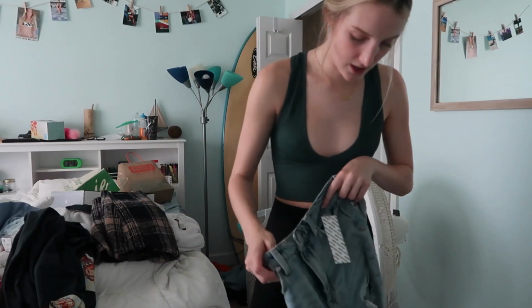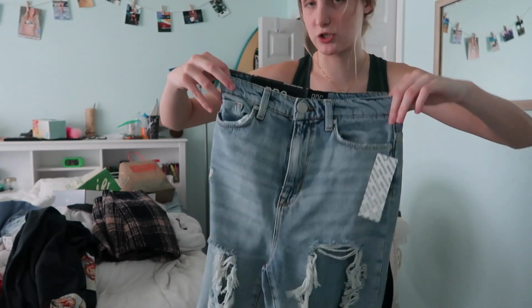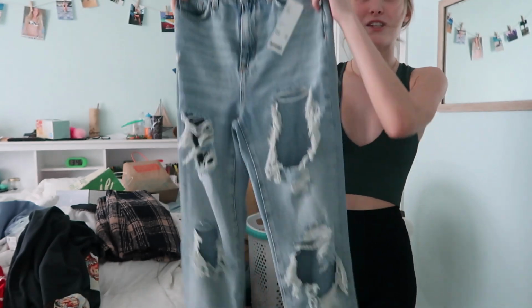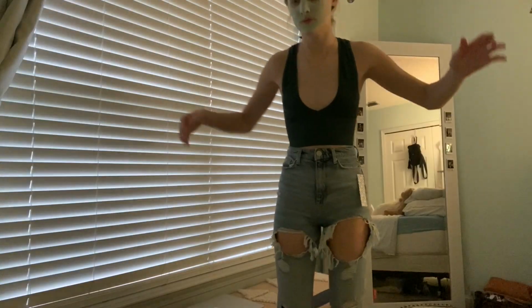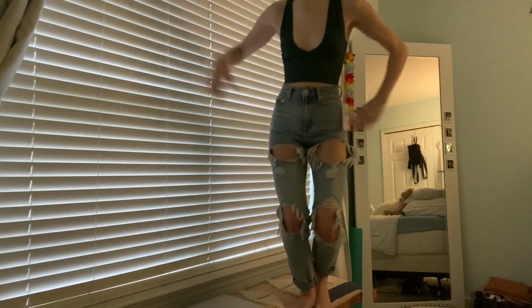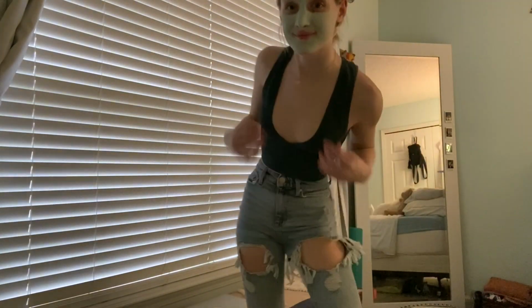I also got this pair of jeans since winter is approaching, even though these have huge holes in them, so that won't really keep me warm, but they're super cute. I got these from Urban. They're adorable. They're mom jeans style with the big holes, super baggy, super grunge, cute, and yes.